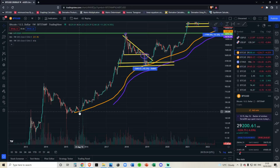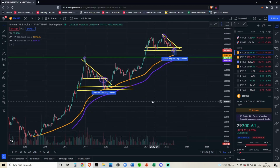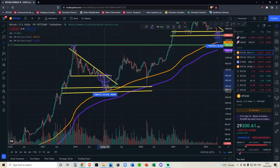The trend is your friend. We came back here in 2015, we came back here in 2018, in 2020. This is very interesting. We actually came down to the purple line, but what's interesting about this is we came up after we came down to the orange line. So when we did come down to the purple line, it was actually a higher high from here.